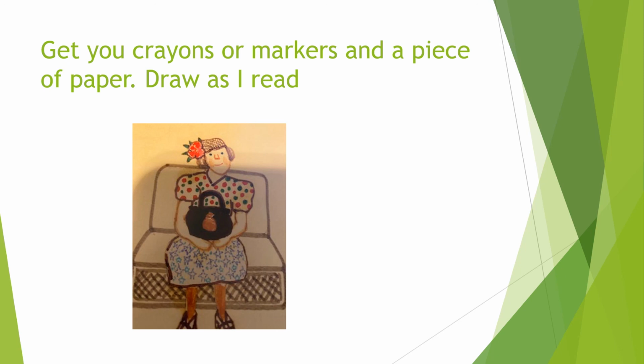So see, if you closed your eyes, hopefully you could visualize the little lady she was talking about. And when she drew her illustration in her book, this is what it looked like.